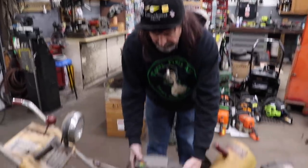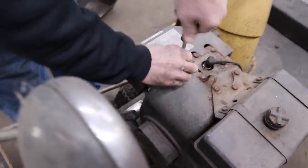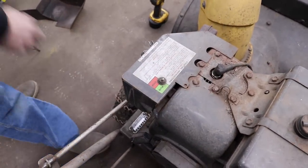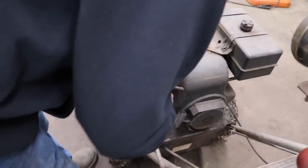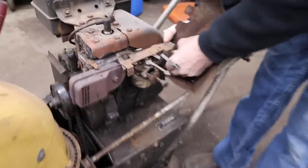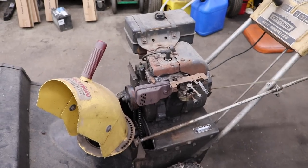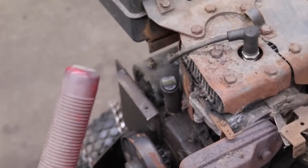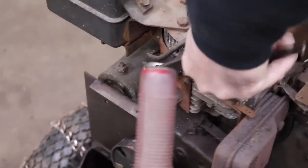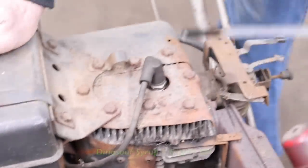So the first thing I'm going to do is pull off this blower shroud. Blower shroud. Heater box. Most of the screws are missing out of it right now anyway. So we can get at the carburetor. We just got a single wire here going to this kill switch. Feels like it's got compression. Let's check the oil. I need some pliers. See if it's got dinosaur syrup in it.